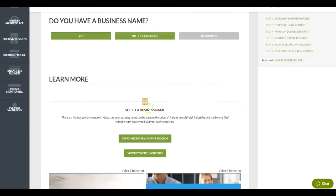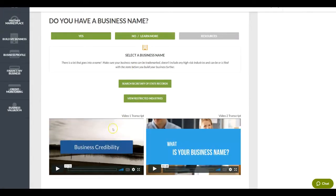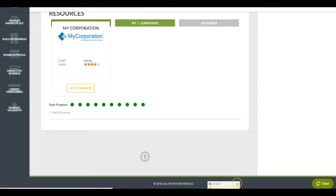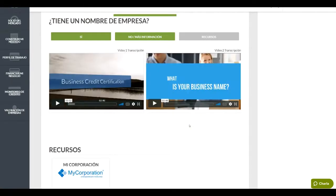Now, the Finance Suite is all very simple, not a lot of wording, as you can see, short videos that walk you through the things that you need to know. You can also navigate through this experience in English or in Spanish. By simply choosing from English to Spanish down here, you can change and see everything that you see on the screen.